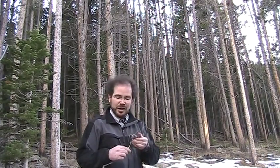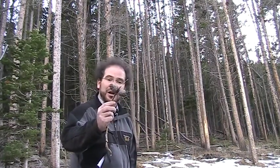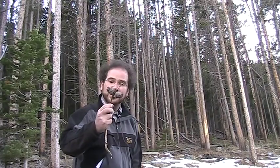Lodgepole pine actually also have an adaptation to fire, much like what we saw down below in the case of ponderosa pine. You'll notice that the lodgepoles have a very, very different sort of cone to them. These are actually called serotinous cones. When they grow on the tree, they are really tightly bound together. Only with fire do they really open up.